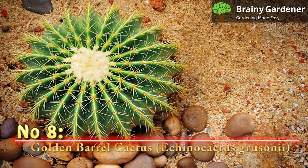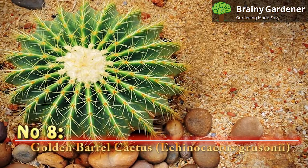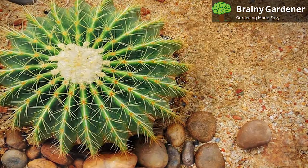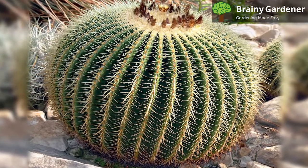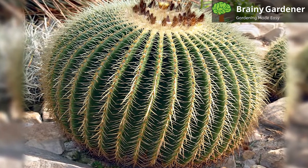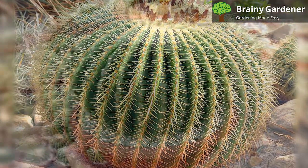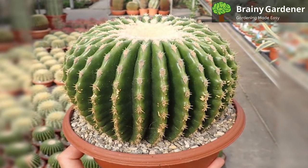Number 8. Golden Barrel Cactus, Echinocactus grusonii. The golden barrel cactus is a colorful cactus that is native to Mexico. It gets its common name from its shape, which is reminiscent of a barrel. The golden barrel cactus can grow to be up to 2 feet tall and 2 to 3 feet wide. It remains globular for much of its early life. It's only in the later stages of its lifespan that it becomes barrel-shaped.